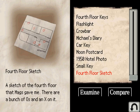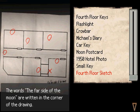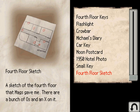Right, let's take a look at this fourth floor sketch. In fact, I'm going to draw that. I'm going to check out all of those little circles. So there's six in total. I'm not sure about what that cross is, but yep, that's probably good enough.